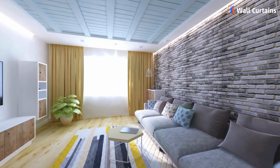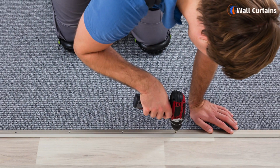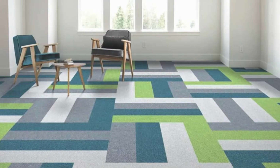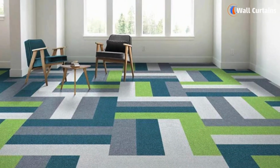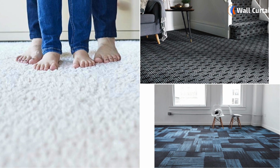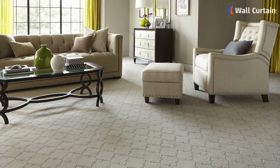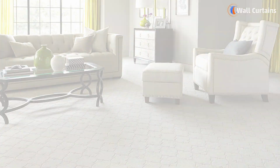Today, we're diving into the world of wall-to-wall carpets. From features and benefits to types and installation, we've got you covered. Let's get started. Wall-to-wall carpets can transform your home, offering comfort, style, and functionality. In this comprehensive guide, we'll explore everything you need to know about wall-to-wall carpets.